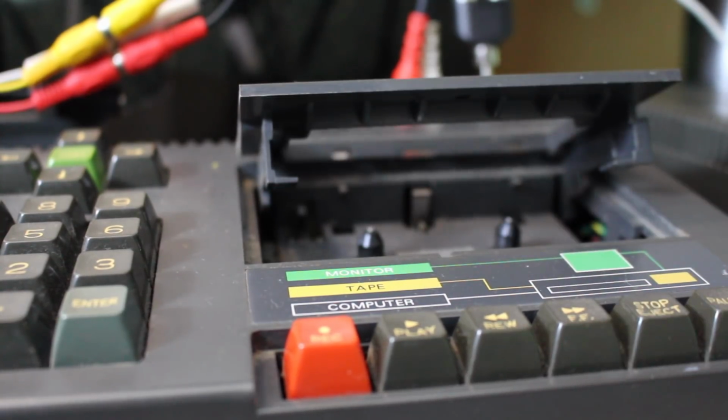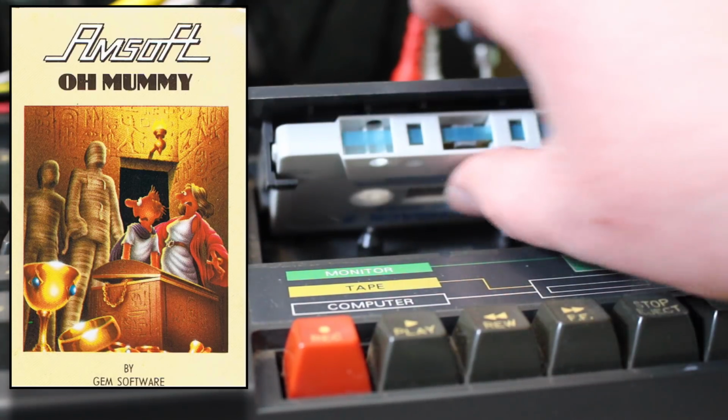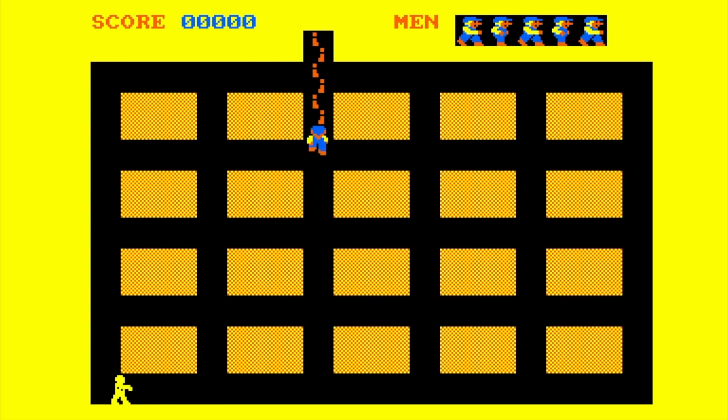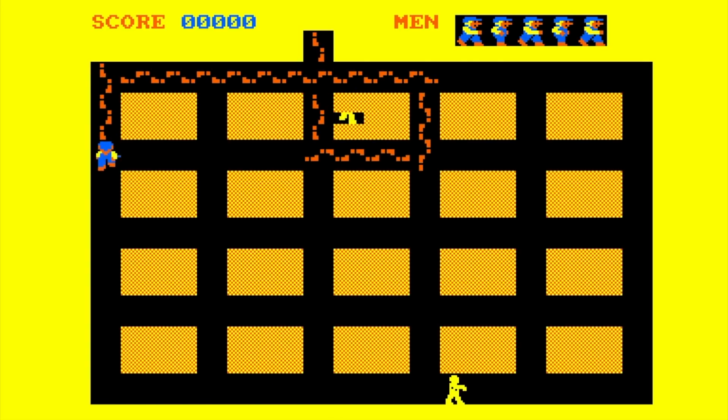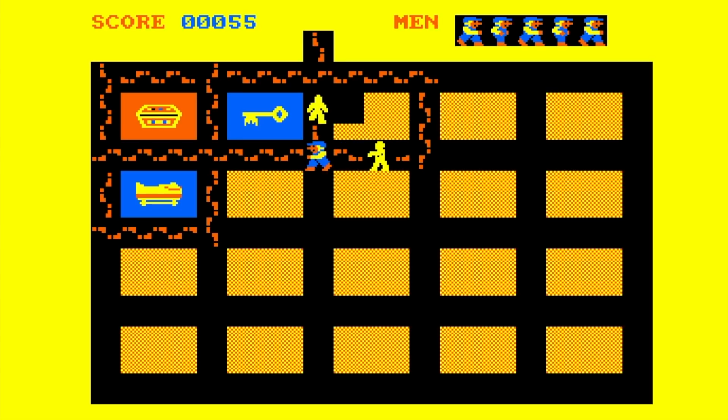As launch titles go, could you get a brighter, more fun and easy to play game than Oh Mummy? I'm hard pressed to think of one. Okay, sure, it's not a game that has immense staying power, you can literally see everything it has to offer in under 5 minutes, and okay, the game is ridiculously easy once you get to grips with the controls, but aside from that, it's a lot of fun and it shows off the CPC's range pretty well.